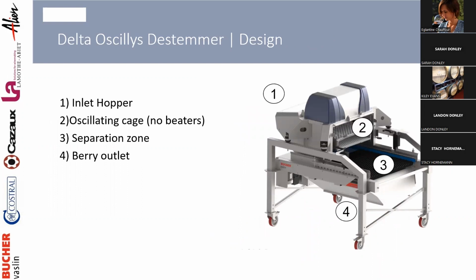The design of the Oscillys is simple. We have an inlet hopper, which can be fed directly via an elevator or an elevated table. We have our Oscillys cage, no beaters, so it's very gentle on the fruit. We have our separation zone, where stems and leaves will exit out the front of the destemmer, and then berries will fall directly below the machine.